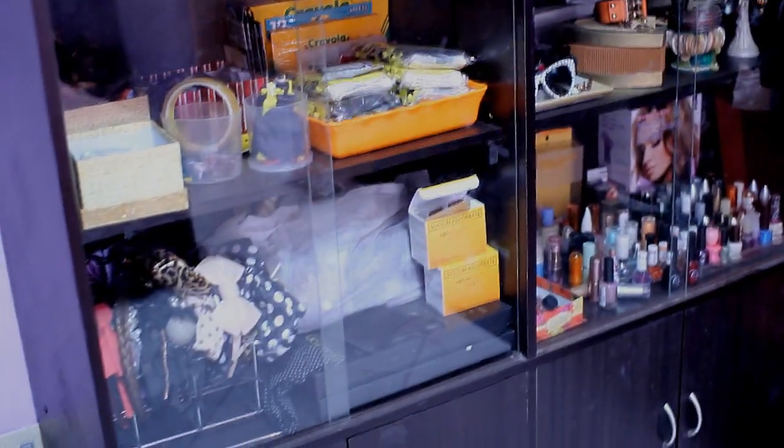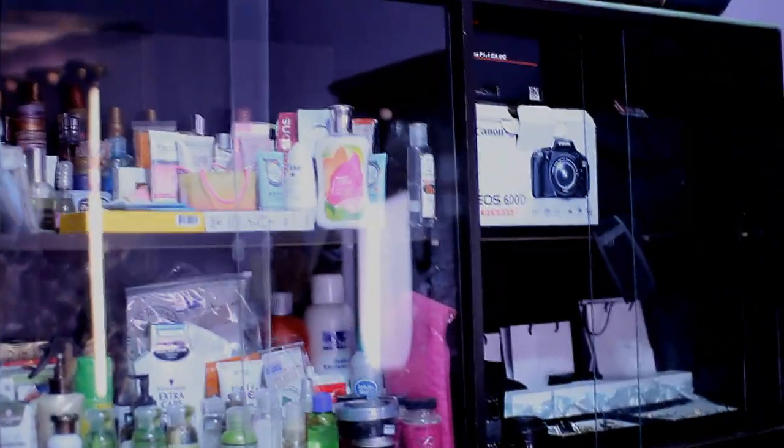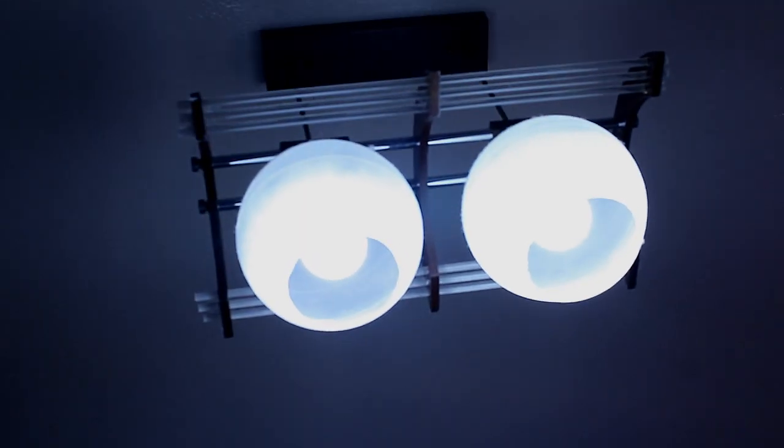So this cabinet right here is where I keep some of the stuff that I use, some of the stuff that I haven't used or am willing to try out yet. It's more like a storage type of cabinet. And on top right there I have those little bags or suitcases, and then I have my fan. Then on top I have 4 lights and this chandelier right here, which actually lights up my room, because those lights are just there for decoration and additional lighting.